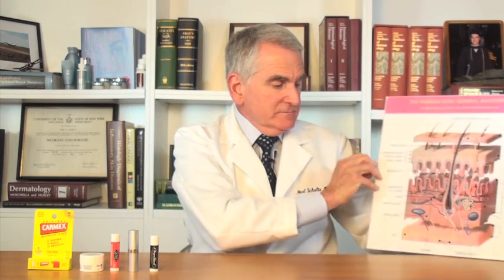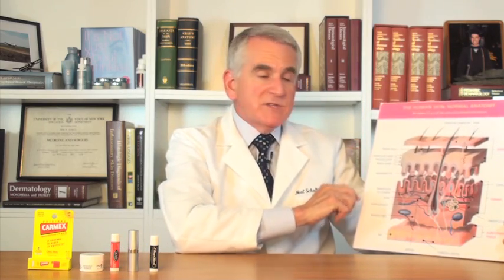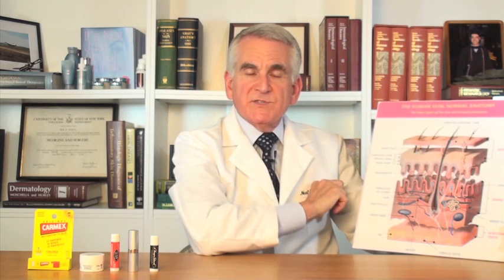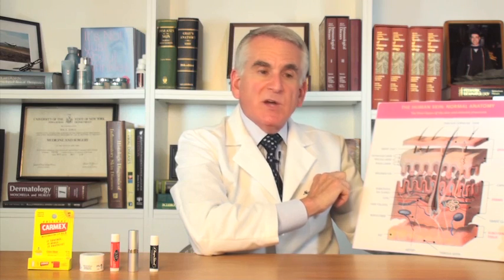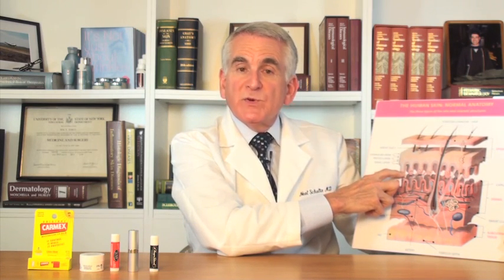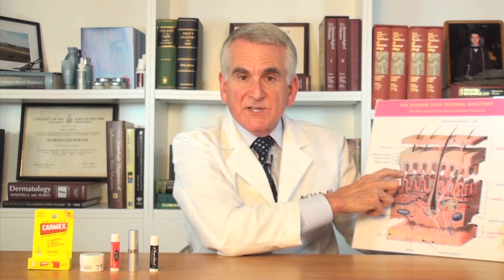The reason that the lips get overdried much more easily than regular skin on your body is because the skin of your lip is very thin. It's a mucous membrane. Let me show you what I mean. Mucous membranes don't have any of this thick protective dead layer on the top the way regular skin does. And the thickness of regular epidermis is about 15 to 20 cells thick. Mucous membrane like the lip is only 3 to 5 cells thick.